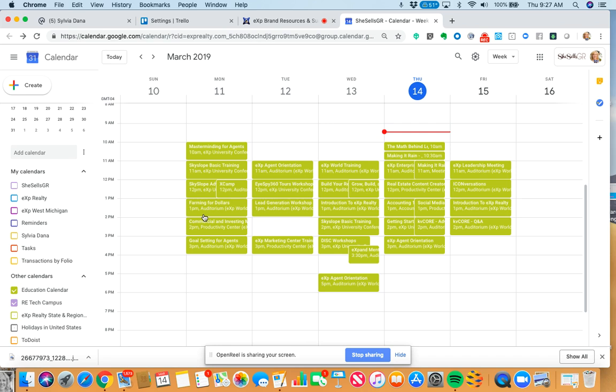Farming for Dollars is all about geo farms and the different ways you can farm, and different resources you can use to farm. There's a commercial and investing mastermind for those people who are flippers or working in the commercial area. And then there's goal setting for agents. This is run by Brad Anderson, who does a great job, and he just talks about different goal setting strategies.